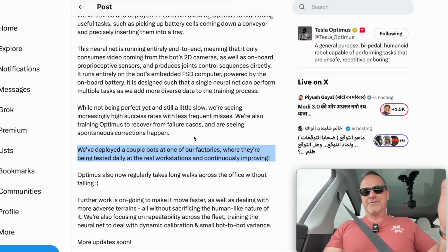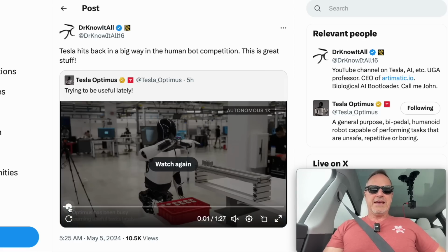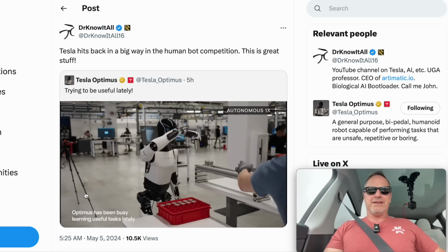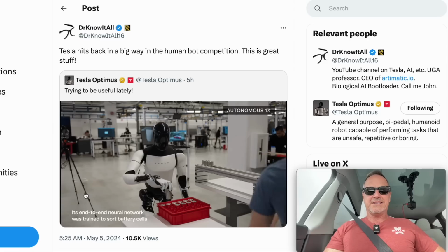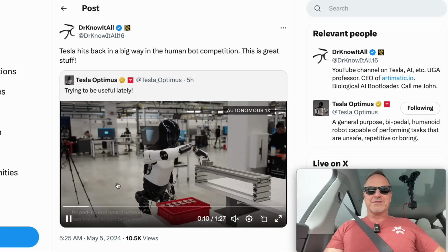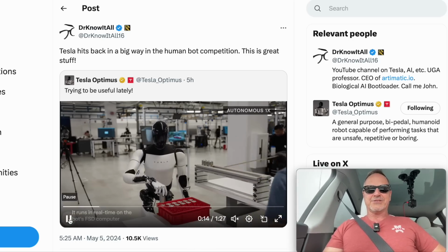So this would probably be the battery placement or something like that. Okay, so let's go back to the beginning of this video. And so you can see that, I guess we have to push play again here. There we go. So you can see it's placing the 4680s into this tray, but it's doing it rather slowly. It's also doing it apparently with 2 fingers and a thumb. So that's the nature of how it's working.